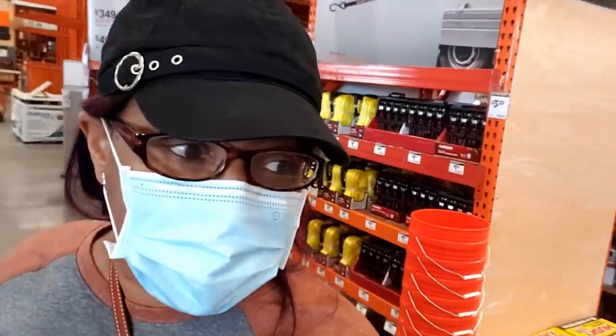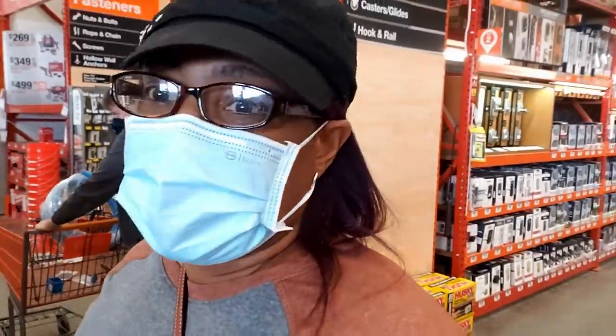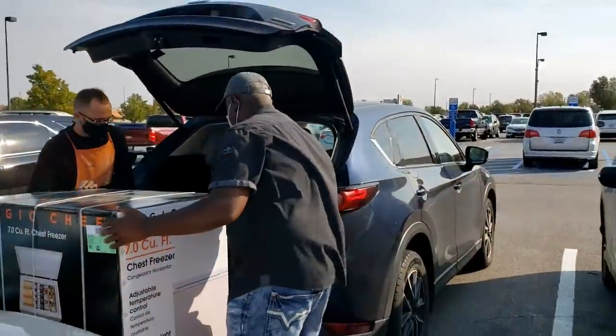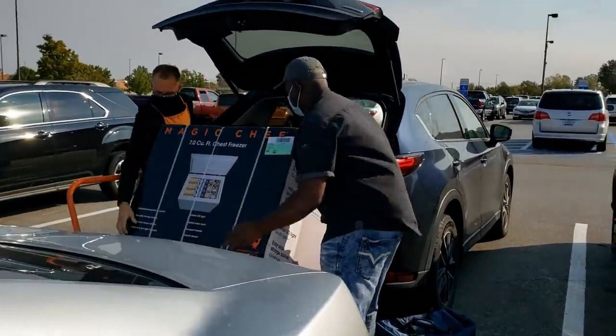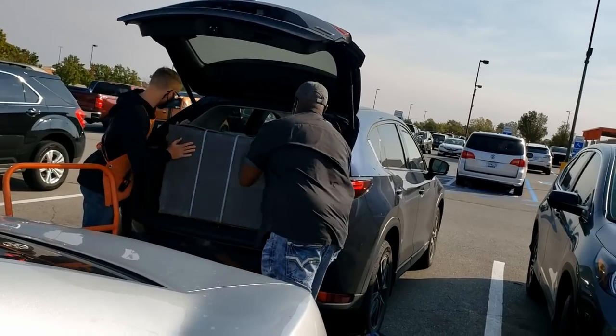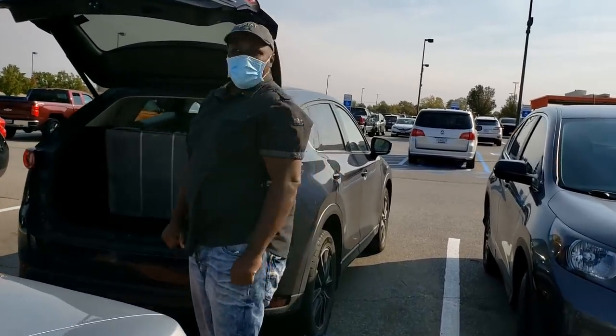All right, family, I'm feeling really good about this purchase. I didn't think we were going to have this much luck this quick, but we did. I don't know. I'm just feeling really good right now. Like, I can't explain it. But I feel really confident about what we're doing today. Let's see if it'll fit in the truck. And it did. Wow, it fit perfectly. Like I said.